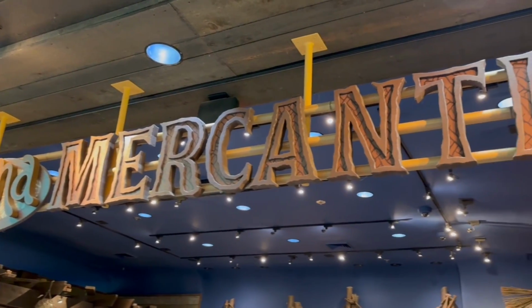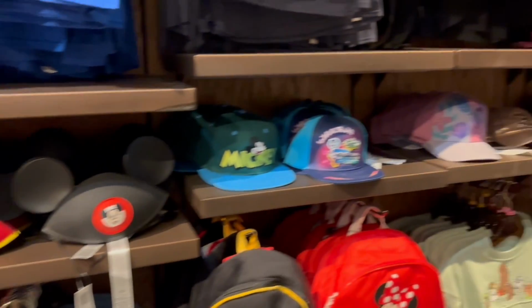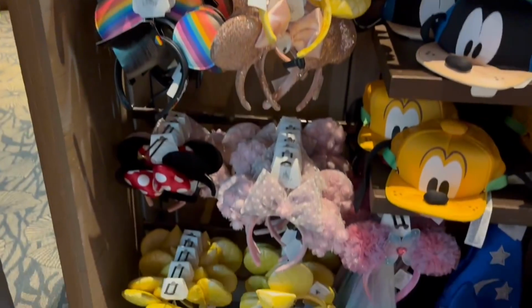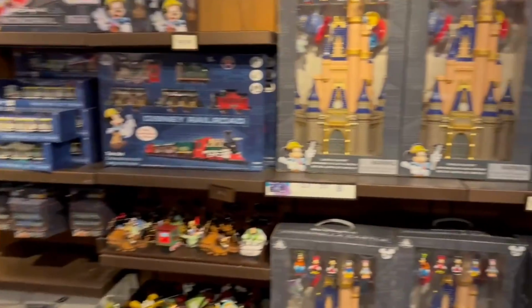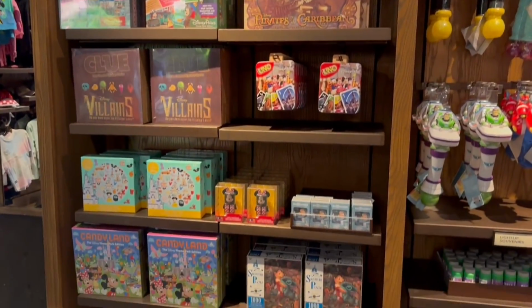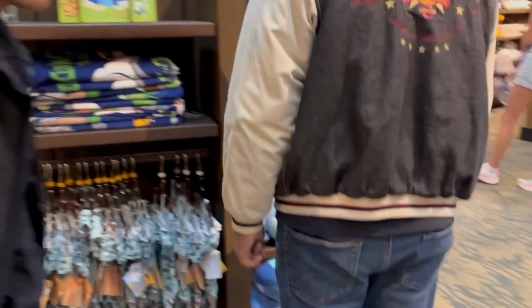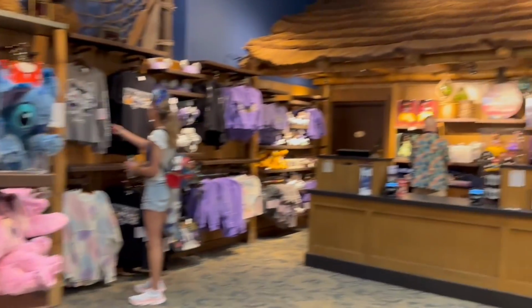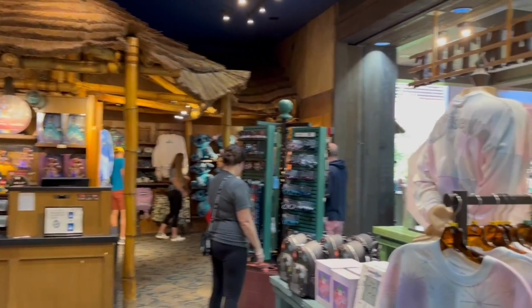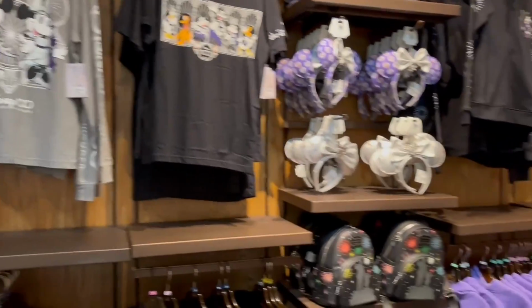So your main store on the second level is going to be Moana Mercantile. This is going to be home to, of course, your classic Mickey, Minnie Mouse ears, hats, t-shirts, toys. I would say Moana Mercantile is more of a kid themed gift shop. So if you have little ones, this is more of the store for them. There's lots of stuffed animals and just kind of fun items, even to buy and then give to family and friends back at home. It's also nice because this store is right next to the monorail.